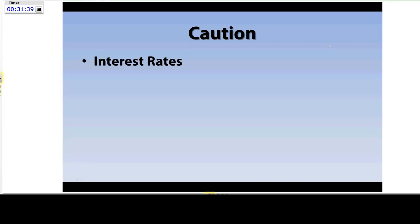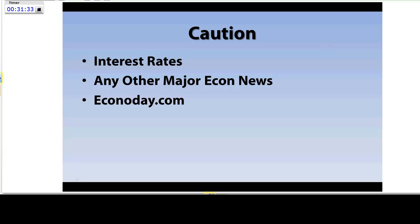So cautionary times that you need to be aware of: interest rates and any other market economic news. I use a service called Econoday. It's free. And if there is a red star or an orange star, and if I don't have at least a point of cushion in my favor, then I will exit my trade right before that economic news release.